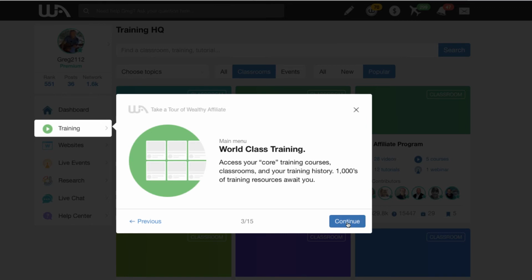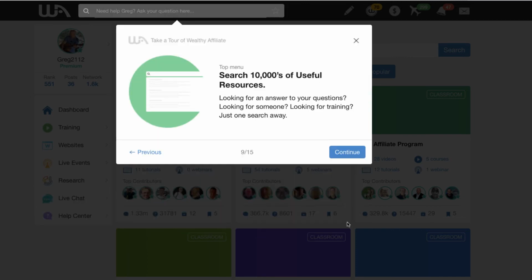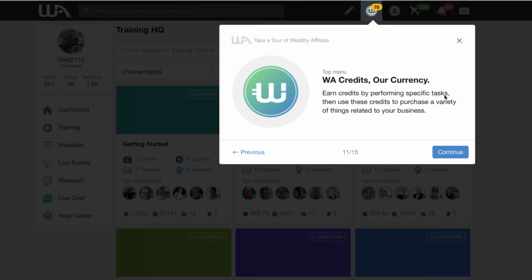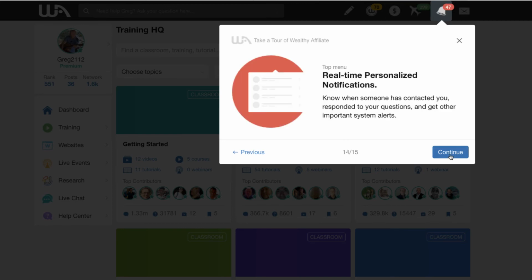Activity dashboard. That's the dashboard. World-class training. The websites, live events, like I showed you, the keyword research platform. There's live chat and coaching, the help center. Then there's a search bar up here, which I didn't even go into. You can search anytime you're looking for something, maybe you want to do some research on something, you just type in the word in there, and there's thousands of articles on each thing. You have your own blog here as well. You have credits and currency. I have 70 right now. Those are for doing things and doing comments and stuff like that. And like I said, they have their own affiliate program here, and Super Affiliate Challenge, and other stuff going on.